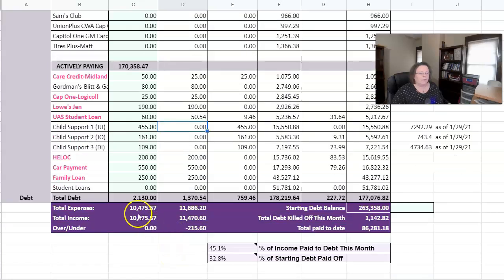Here we have $11,686 is what we spent, but we only had $11,470 come in. So you can see we were over by a little bit, $215. And I think that maybe there was a transfer that did not hit until February, but we were over a little bit, but we were not over by 215. So I apologize that this is a little misleading.